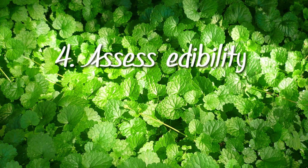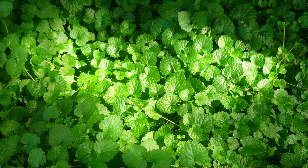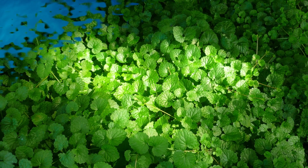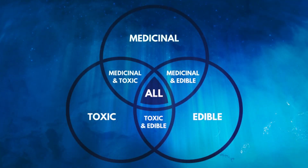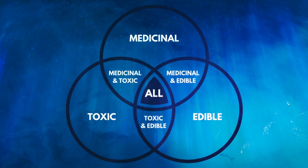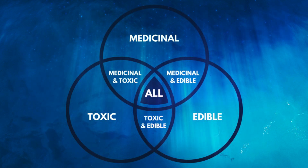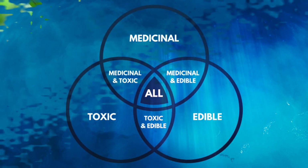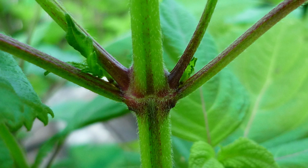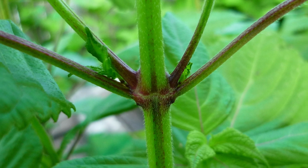Step 4. Determine if the plant is edible, medicinal, or toxic. A lot of the time, plants fall under these 3 categories. The line between them, however, can be very thin. Think of these categories as circles that at some point overlap one another. You will begin to determine what plants are edible and medicinal and toxic and edible, while learning how they fit into these categories without contradiction. Some plants have poisonous roots, but the leaves are edible. Others have medicinal roots while the rest of the plant is poisonous. These combinations vary for each and every plant.